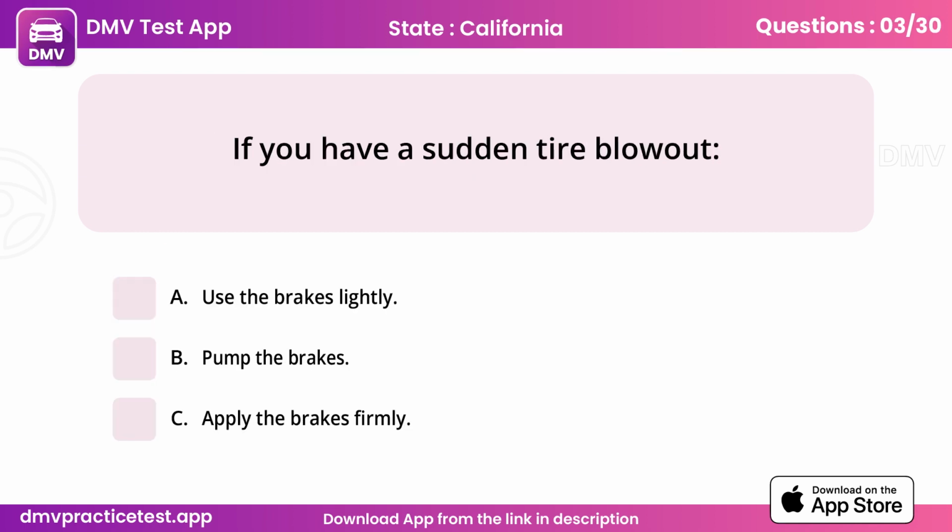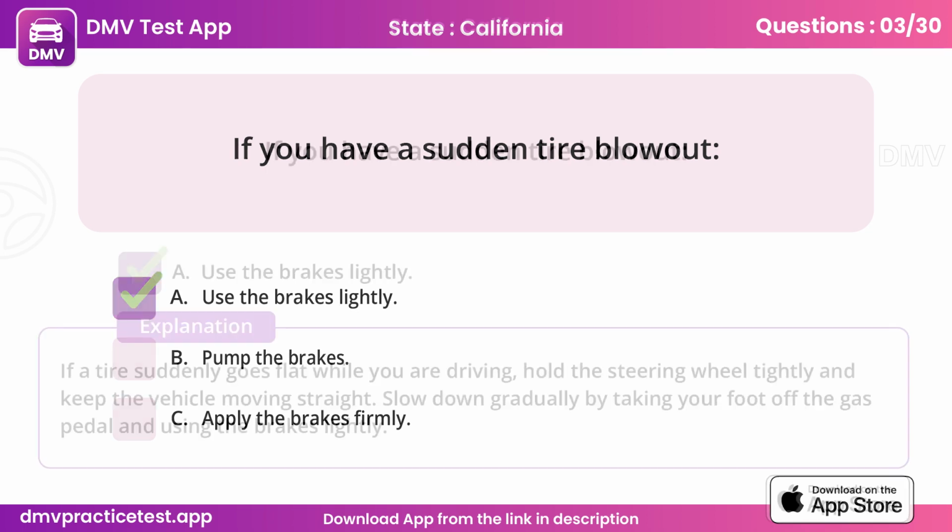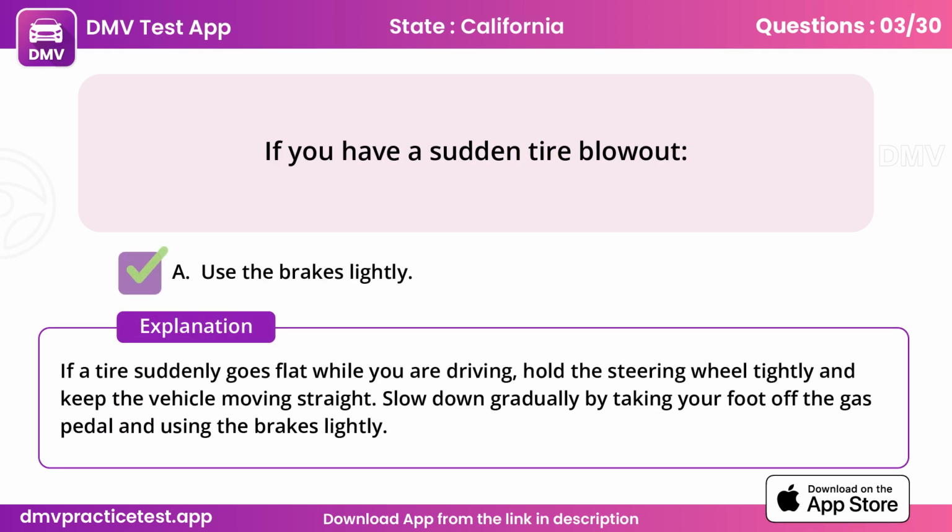Question 3. If you have a sudden tire blowout, A. Use the brakes lightly. If a tire suddenly goes flat while you are driving, hold the steering wheel tightly and keep the vehicle moving straight. Slow down gradually by taking your foot off the gas pedal and using the brakes lightly.